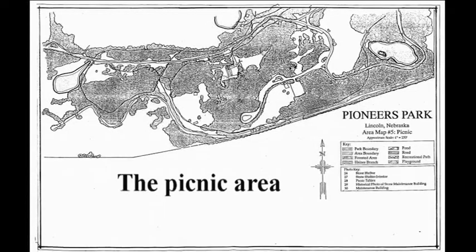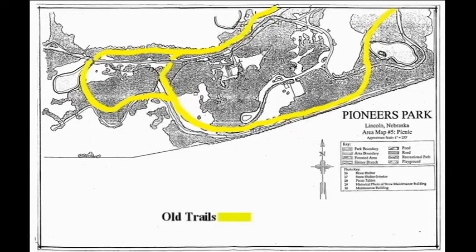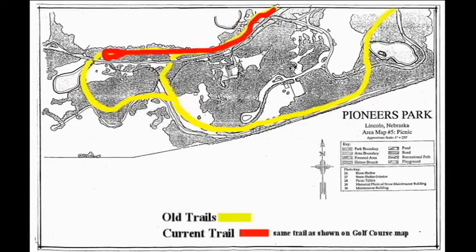The picnic area is about 145 acres for family picnics, recreation, and sports. It contains the original picnic shelter, space, and shade provided by a large treed area.